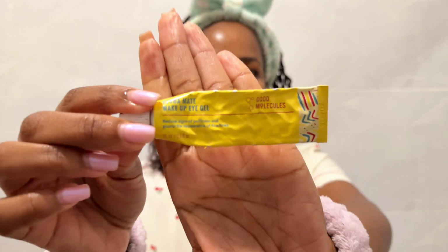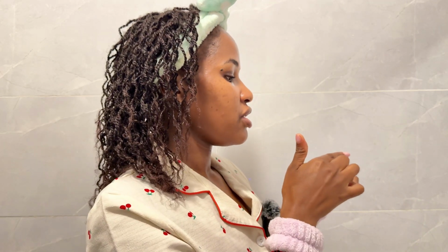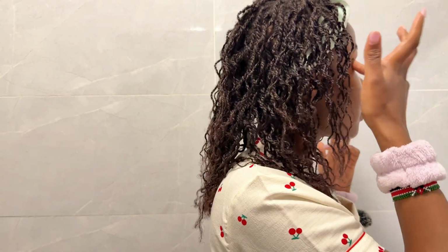Another thing that I do at night, because it's important, is to use an eye gel. This is the eye gel that I use. I also have the Biosense eye gel, eye cream, and this Good Molecules one. I alternate between them because they are both great, but this is more affordable. And then I'm going to just use a pea-sized amount on both my under eyes. Just a generous amount to cover both under eyes. And then I'm just going to use my index finger to work it into my skin. And yeah, that is how my under eyes look.